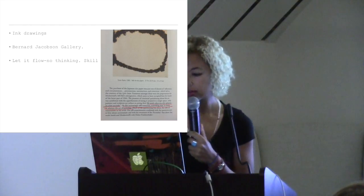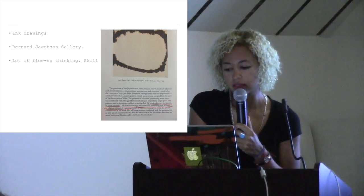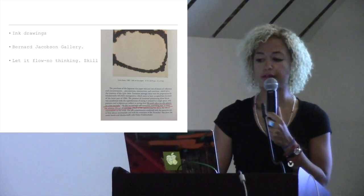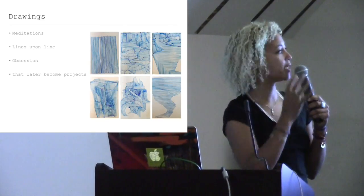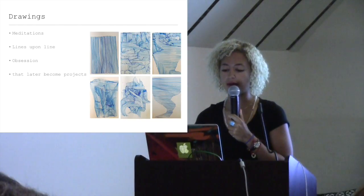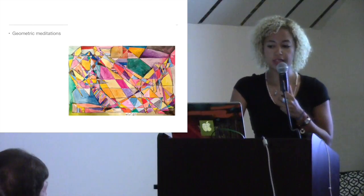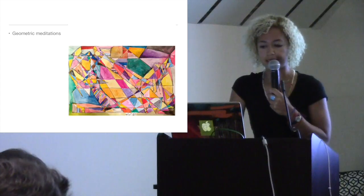He said that he felt increasingly self-conscious, something that is awful in relation to the act of painting as he painted. So it was always about this flow, no thinking, which is a huge skill. It's like a meditation. And so these are examples of my linear work, which were an obsession of mine for a while, and they later became a major project, geometric meditations. I created a meditation of geometry every single day for the month of August in 2014.